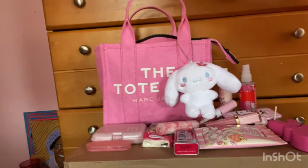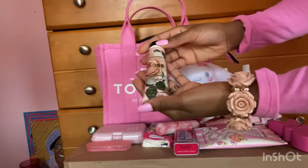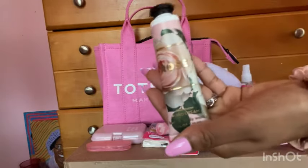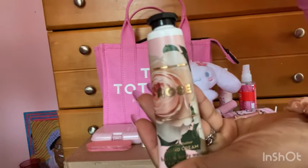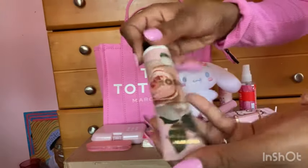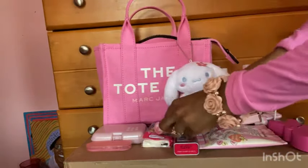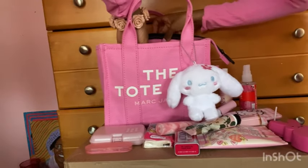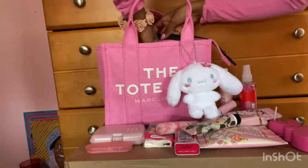The next item I got is some hand cream. This is from Bath and Body Works as well. This is in the scent Rose, and just look at that packaging. Perfect. Perfect for the springtime, okay? Has shea butter in it. Perfect for those that have eczema. Okay, I just have a few items left to show you guys.